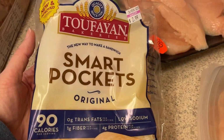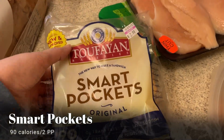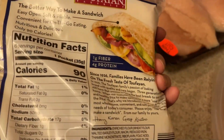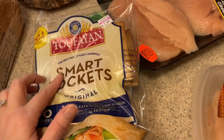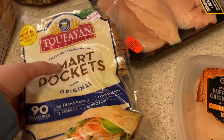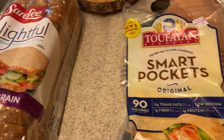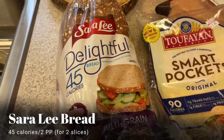And then for those breakfast pockets, I found these Smart Pockets. They're only 90 calories. So I'll use that for 1 pocket. I'll just have, for like breakfast one day, one of these stuffed with eggs and a little bit of cheese and some turkey bacon, and then have a side of fruit or something like that. And then for my sandwiches, I did pick up some of the Sara Lee Delightful 45 calorie bread.